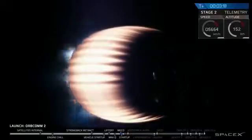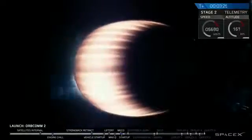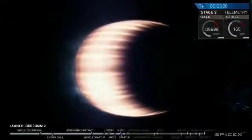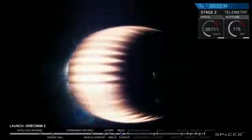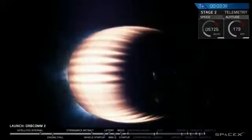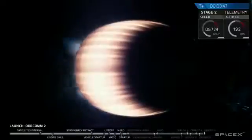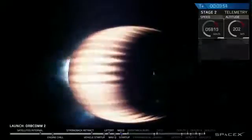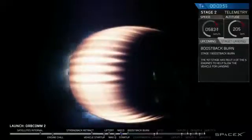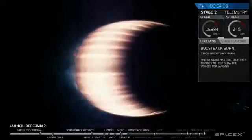The first stage will soon begin its series of 3 burns to head back towards Cape Canaveral. First, it will reorient itself using cold gas thrusters. It will perform 3 more burns as it approaches landing zone 1. Stage 1 boost back is starting. The boost back is the primary burn that will get the vehicle moving more slowly. Propulsion is nominal, and it's heading back to Cape Canaveral.